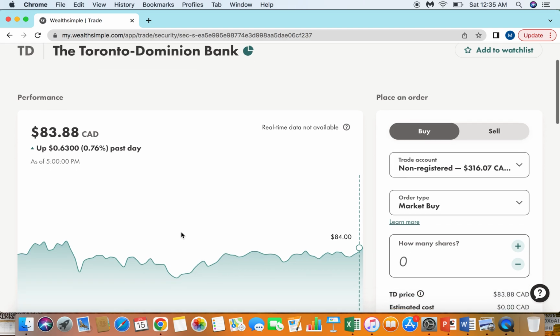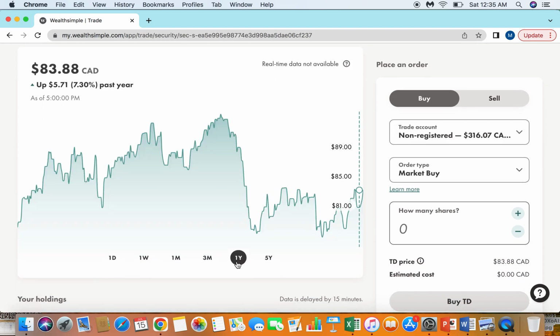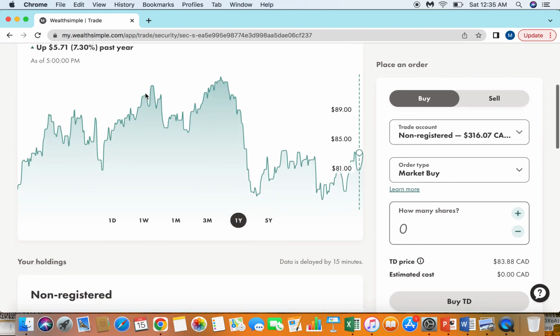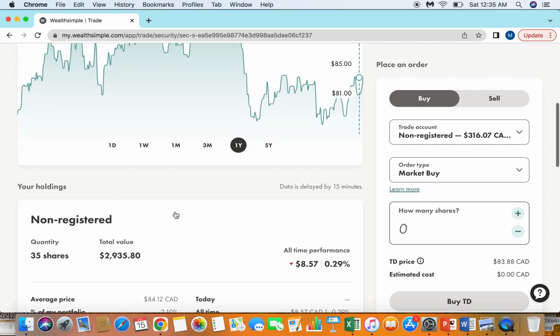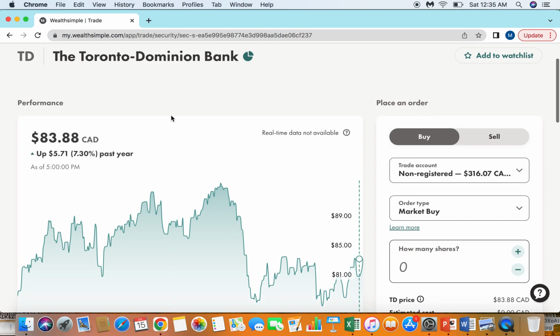TD. So TD Bank is actually my favorite bank, and it's actually a stock that I have been adding to, and I'm looking to add to more. I just recently added it to this account. I've had it in a lot of my other accounts once again, but would love to make TD a bigger position. They're going to do about $8.60 this year, so trading at under 10 times earnings.